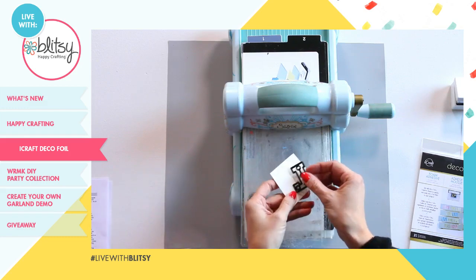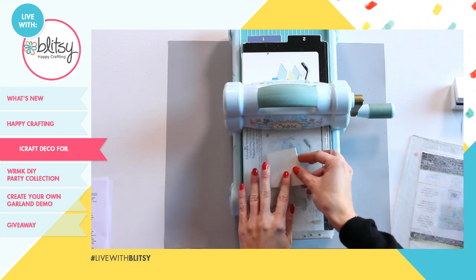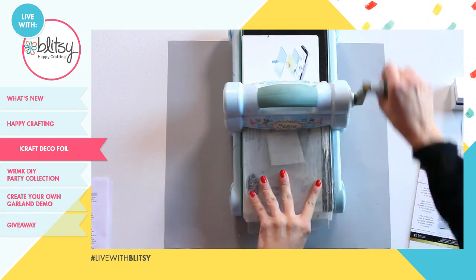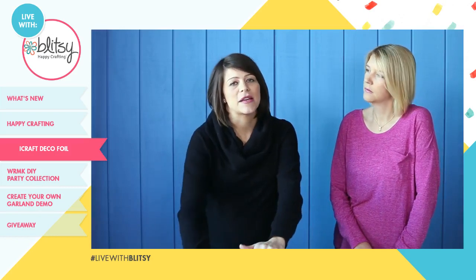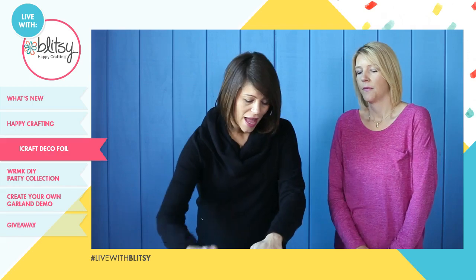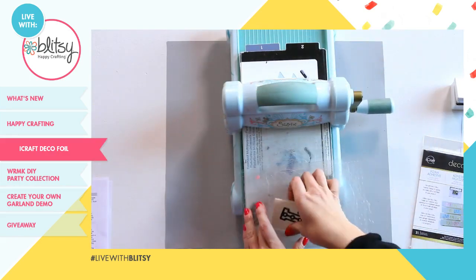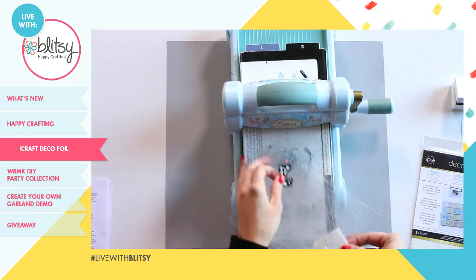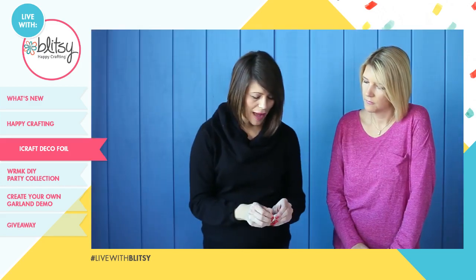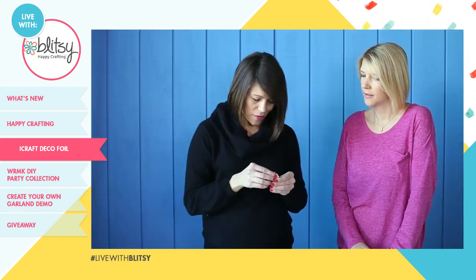So I'm just going to take my die, place it on my foam adhesive. And then I'm just going to run it through my die cutting machine. And you can use any die cutting machine, obviously, with this adhesive foam. And then you just pull it out, and you have, of course, your straight cut out on that foam. I'm just going to move this over and pop it out. Of course, I didn't give myself a paper tool because that would be way too easy for myself.